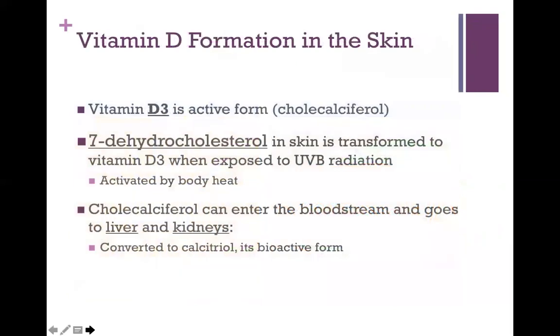The active form of vitamin D is called cholecalciferol. And in our skin, we have kind of this pre-vitamin D3, which is 7-dehydrocholesterol. When 7-dehydrocholesterol is exposed to UV light and heat, it can form the active vitamin D3, which is cholecalciferol, which then travels to the liver and the kidneys, where oxygen and hydrogen groups are added and forms something called calcitriol, which is biologically active.